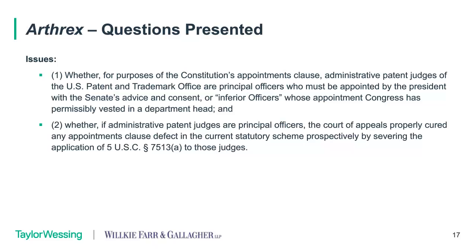So the Supreme Court could come out a couple of different ways. They could say, well, these are just inferior officers in the statute, and so we don't even have to get to that severance point. Or the Supreme Court could say, yes, they are principal officers, but we agree that the Federal Circuit properly severed that clause and fixed the constitutionality. Or conceivably, the Supreme Court could say these are principal officers and you can't fix this through severability. The whole regime is unconstitutional. And so those are the different outcomes that could happen.